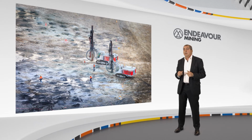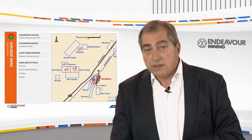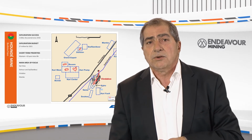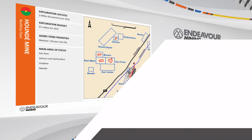as usual, but also completing exploration over the entire remaining Carry area, as well as the entire Vindaloo area. We will also be working intensively toward the north of the exploration license, where we will be addressing other attractive targets such as Mambo, which is currently being actively delineated.